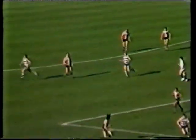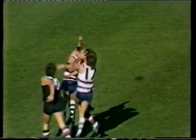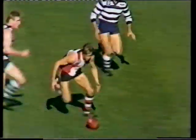From half-back, putting the Saints out of trouble. He virtually wobbles a punt, but it finds Phil Cronin. Went over the head, now a chance for Narkle, back to Cronin again, this time a longer kick to the half-forward line. All up, who's waiting at the back? Here's a chance for David Grant, perfectly smothered though, in towards the half-forward line.